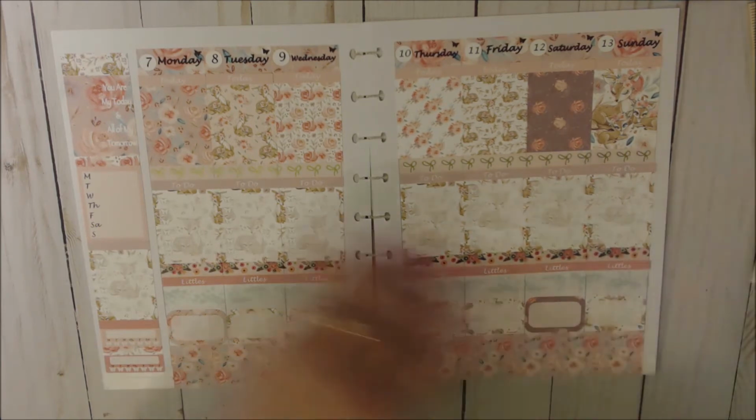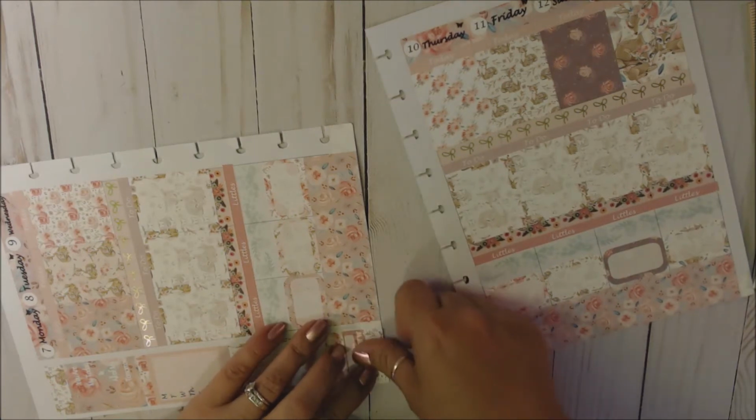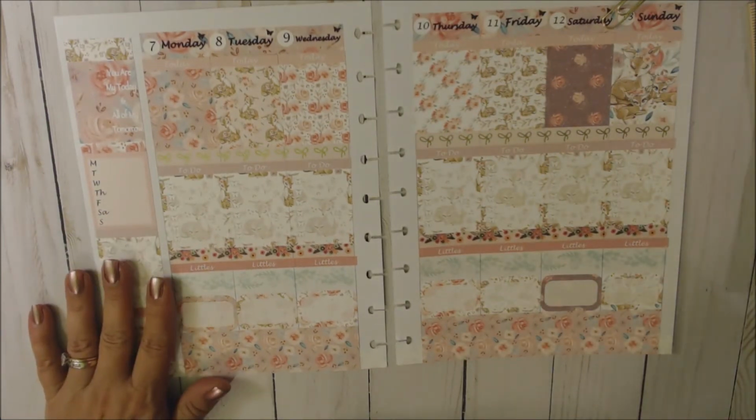I think I'm going to carry this and I'm going to put the little mommy deer, mommy and babies over here to end her off because that'll fit perfect. Oh my gosh, you guys, look at how adorable.